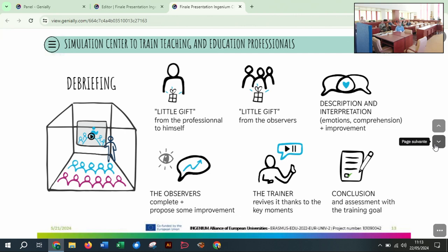Thank you very much. So now the observers, do you want to complete what they said or propose some improvement using the grid? We usually go point by point on the grid, but we won't have time today. But maybe you marked something down that could be notable. How could they improve? Maybe we didn't see everything. That's why usually we have four cameras and you only had one. Maybe you noted something down. Yes, thank you.